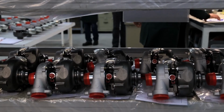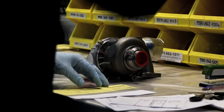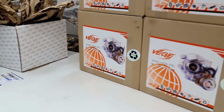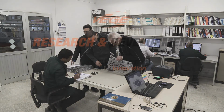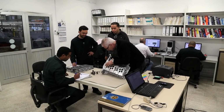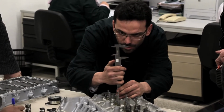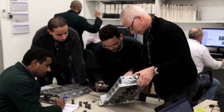Vege offers the automotive aftermarket turbos to OE standards, remanufactured and new, to fit a growing range of car and light commercial applications. The research and development department is extremely important at Vege. In this department, standards are determined and recorded. New brands and types are developed and remanufacturing techniques are continuously monitored.